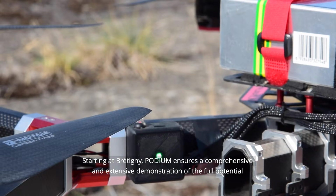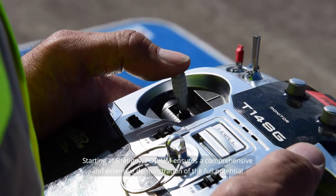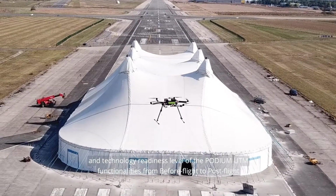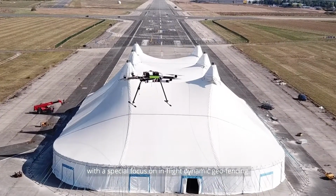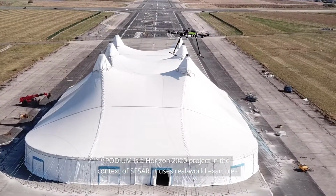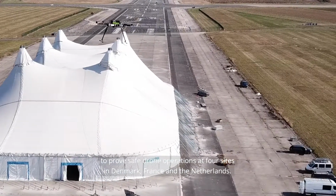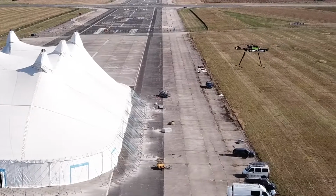Starting at BrA, PODIUM ensures a comprehensive and extensive demonstration of the full potential and technology readiness level of the PODIUM UTM functionalities, from before flight to post-flight, with a special focus on in-flight dynamic geofencing. PODIUM is a Horizon 2020 project in the context of SESAR. It uses real-world examples to prove safe drone operations at 4 sites in Denmark, France and the Netherlands.